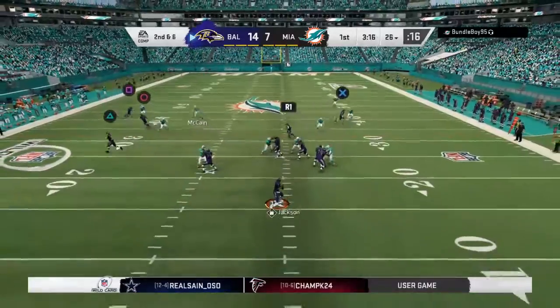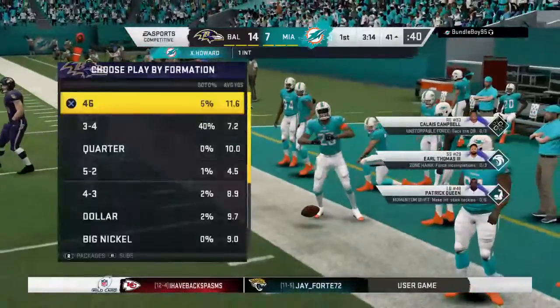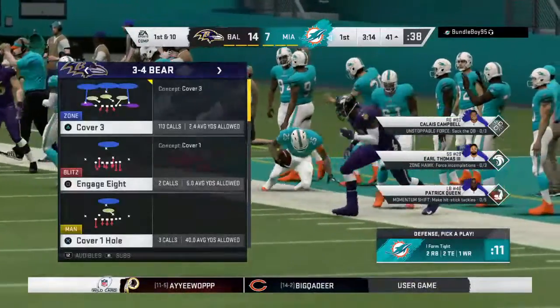To throw on 2nd and 6, Jackson. He rifles one that's intercepted. Picked up by Xavier Howard. Well, this was a 14-0 game not too long ago. Things were looking pretty good. Then you give up the touchdown on the last drive.